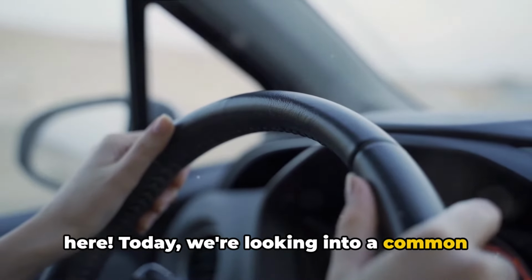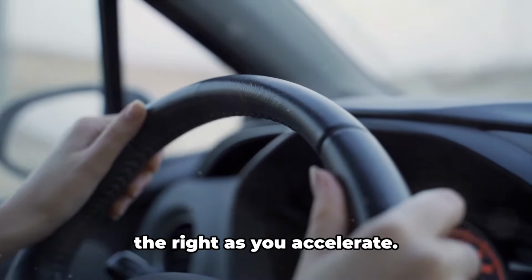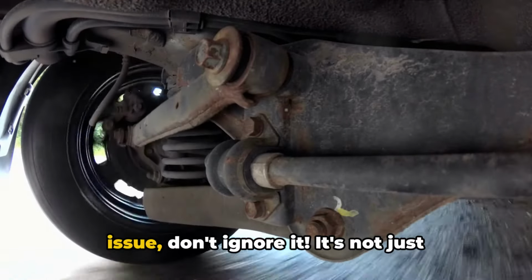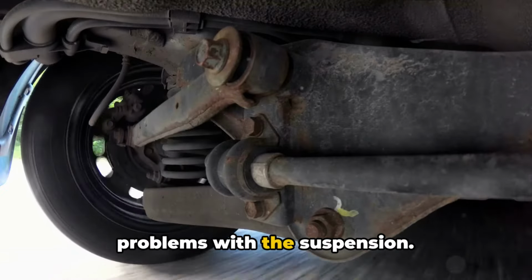Today we're looking into a common problem that can be pretty frustrating and even dangerous when your car pulls to the right as you accelerate. First off, if you're experiencing this issue, don't ignore it. It's not just annoying, it could indicate some serious problems with the suspension.